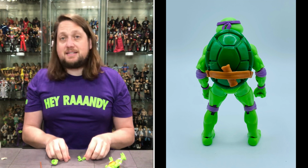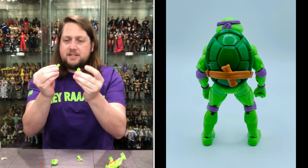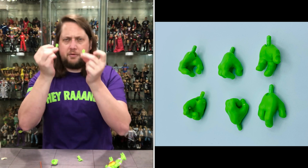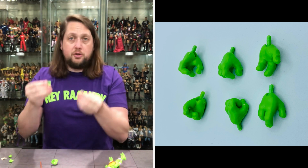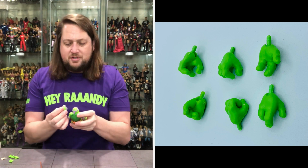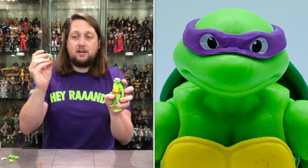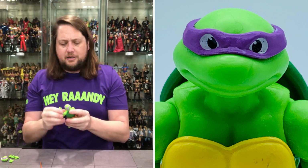We get down to the hands. He has 2 open hands on him, but he does come with a fisted hand. 2 fisted hands. Like I always say, everybody should have fisted hands in the superhero genre. We get 2 right here, and then we get 2 gripping hands so we can hold the bow staff. Definitely need to have one of these going on. And then we get an extra head here as well. So you get a more studious looking one on the figure, and then you get an open mouth one of Leonardo, Donatello on here. So there it is.